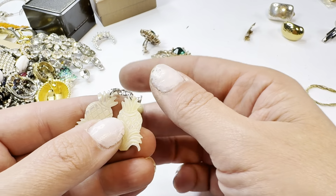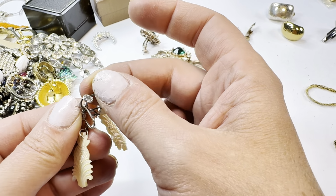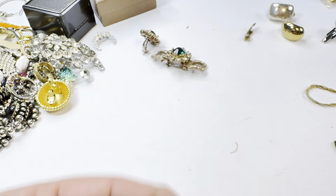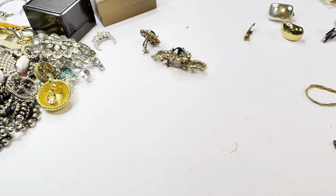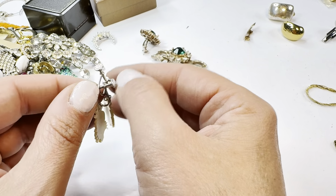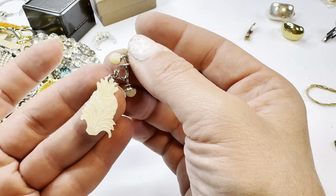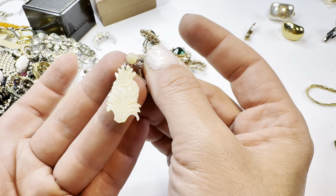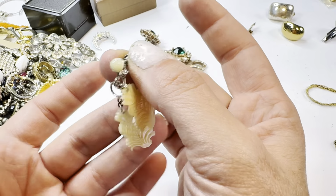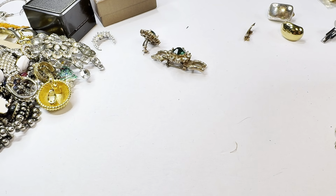Oh, this is cute. Oh, it's a little pineapple. Okay, so these are just the screw backs, and I see something on here. They are sterling backs. So they are sterling backs with a mother of pearl little dangle. And that says sterling on the back. Oh, these are adorable. I love these little mother of pearl. And I say that's pineapple. I mean, what do you guys think? Is that pineapple? You guys tell me. I'm gonna say $10 on those. I love those. And they have a sterling back. So I think that's kind of awesome.